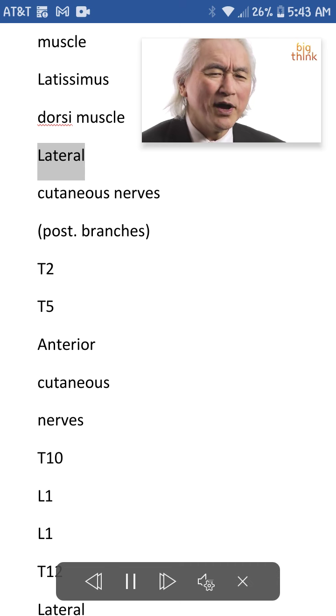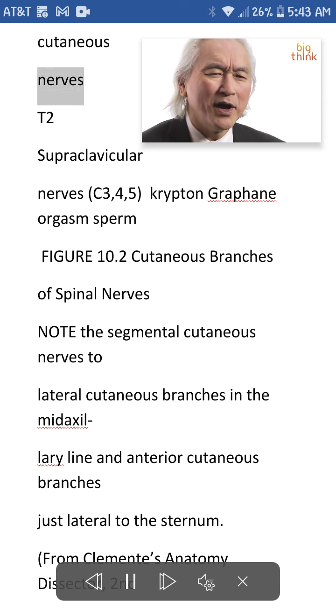Lateral cutaneous nerves, posterior branches, T2, T5. Anterior cutaneous nerves, T10, L1, T12. Lateral cutaneous nerves, T2. Supraclavicular nerves, C3, 4, 5.